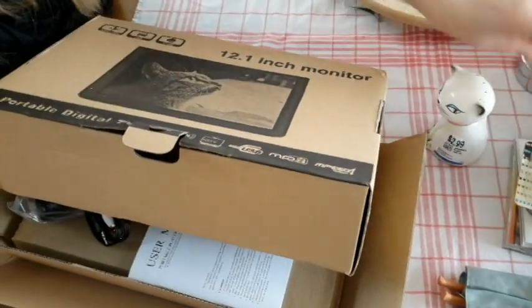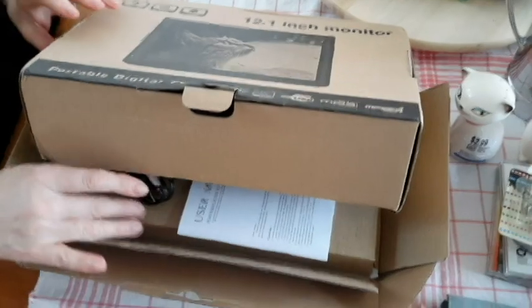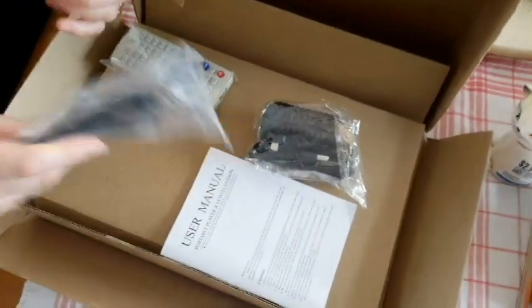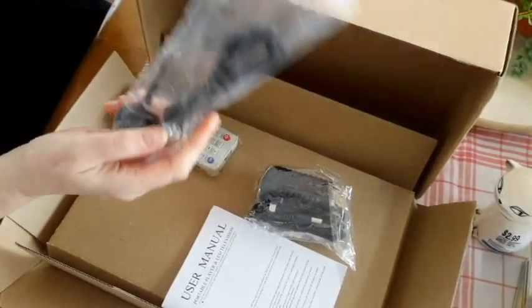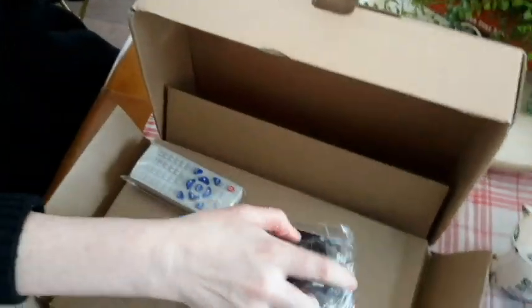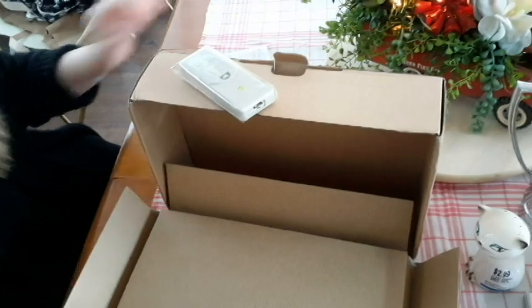And then, let me see if I can get this over here. We ordered this. This friend of ours is always showing us this cool stuff. This is a, I don't know what you call it. Monitor. Portable digital TV. Just a monitor, and you can get digital TV. This is an antenna. Pluggy plug. Remote. Video.